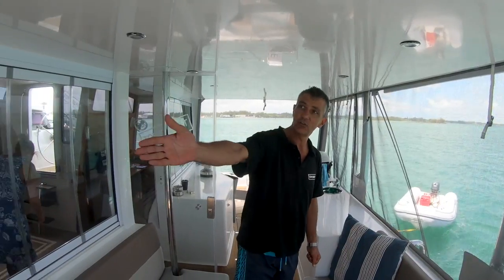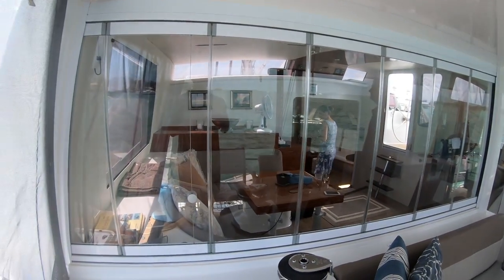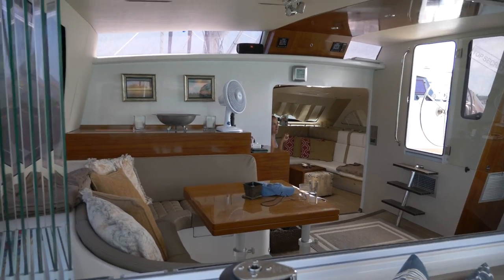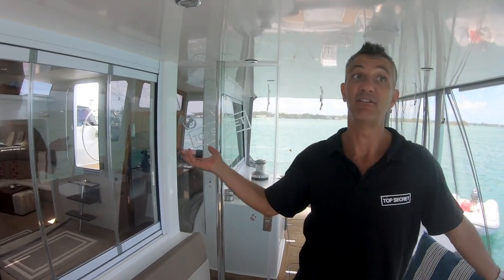These glass sliding doors are for homes. It's not a marine product. People said I was crazy. They all slide out of the way, and then this whole area becomes an open area, and you can have as many people as you want.